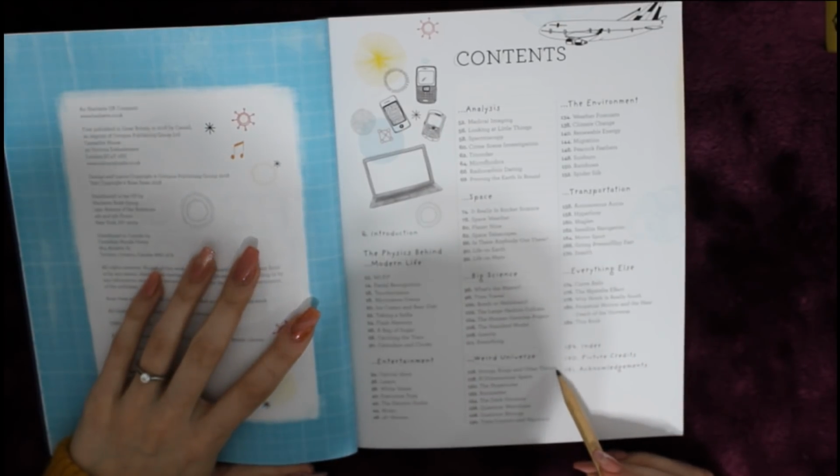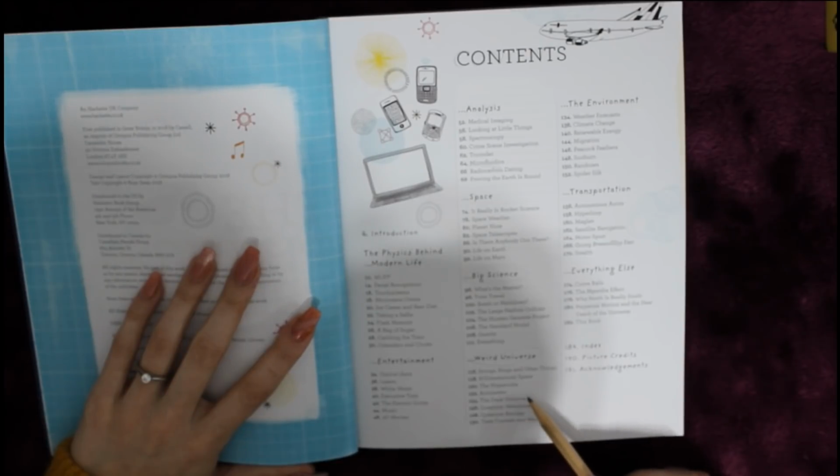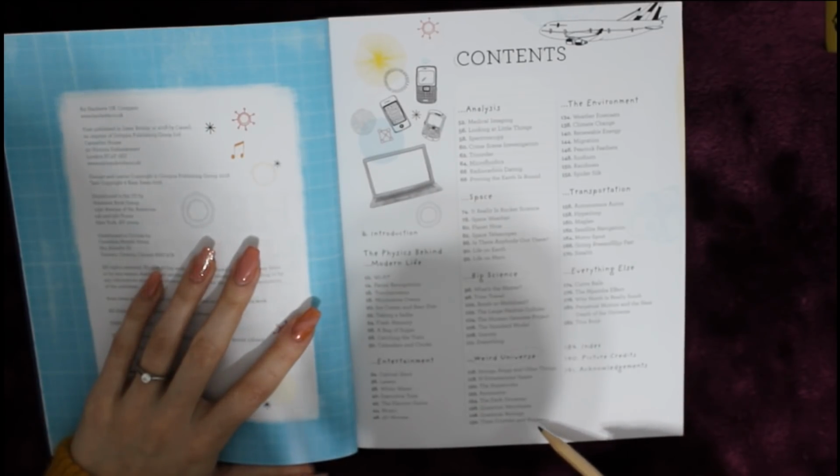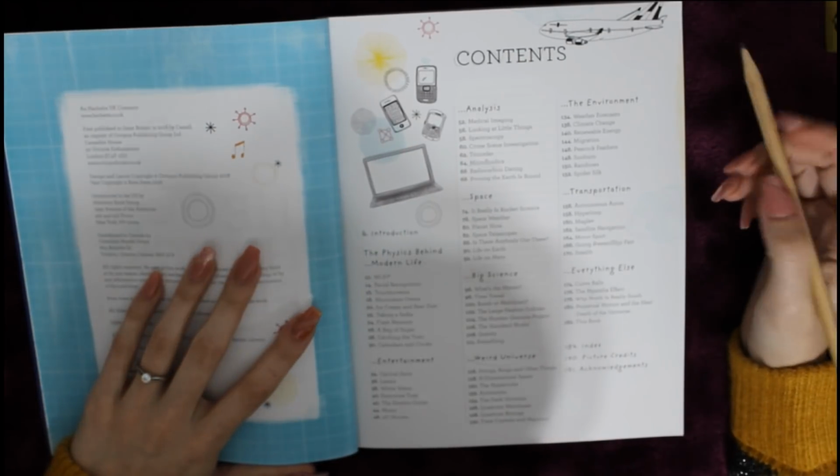Page 116. Strings, rings, and other things. 118. N-dimensional space. 120. The hypercube. 122. Antimatter. 124. The dark universe. 126. Quantum weirdness. 128. Quantum biology. 130. Time crystals and Majorana. I'm not sure I pronounced that correctly.